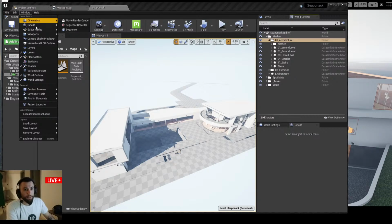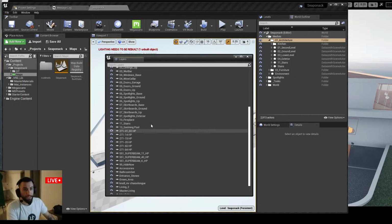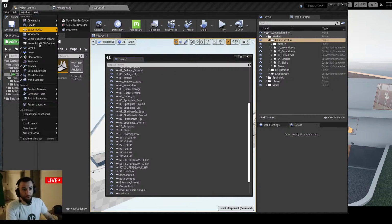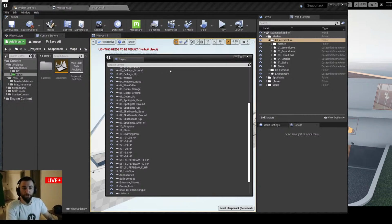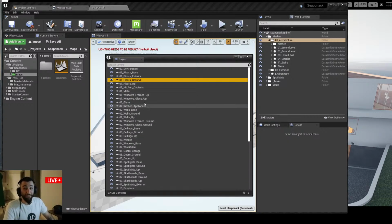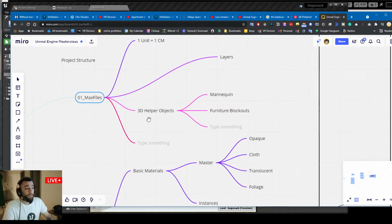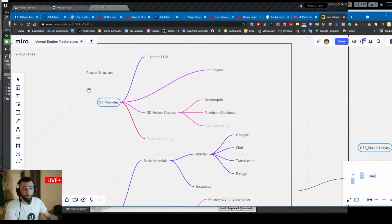Where is layers? So all these layers that we see here, by the way, if you don't know, window, layers, when you export your project, all the layers you export with your project come here, right? I don't do these every single time I start a project. These are pre-set up for me in my template, okay? There are 3D helper objects like mannequins, furniture blocks like sofas, just super basic blocks. And that's where I start with my Max files.